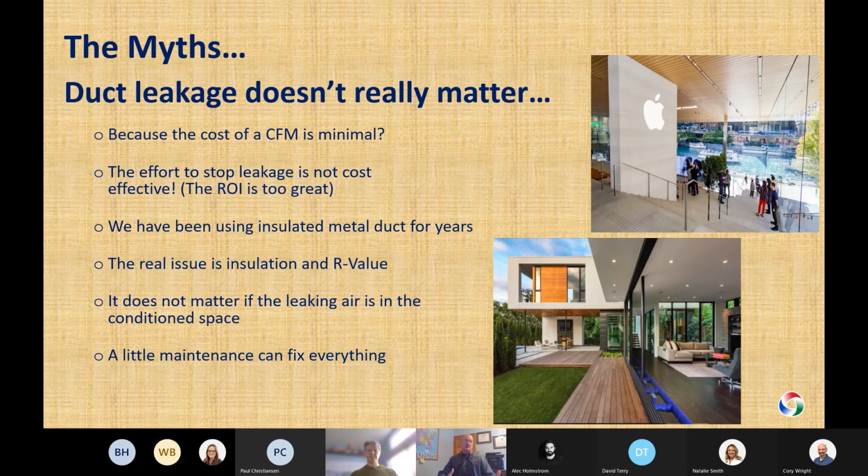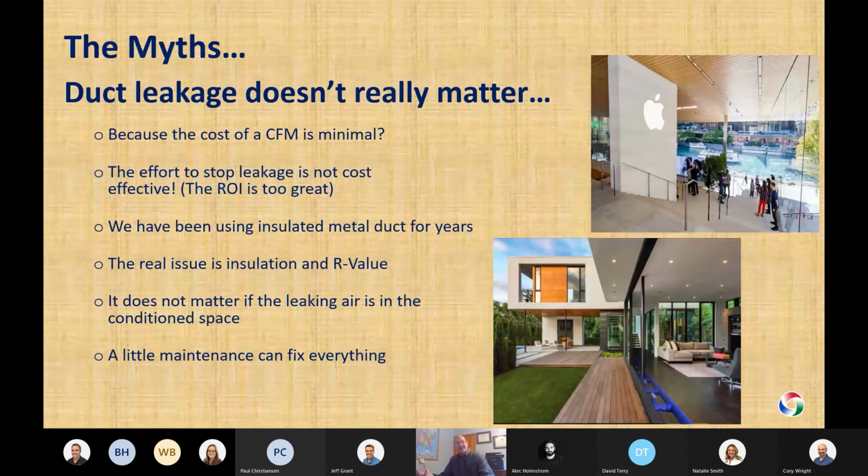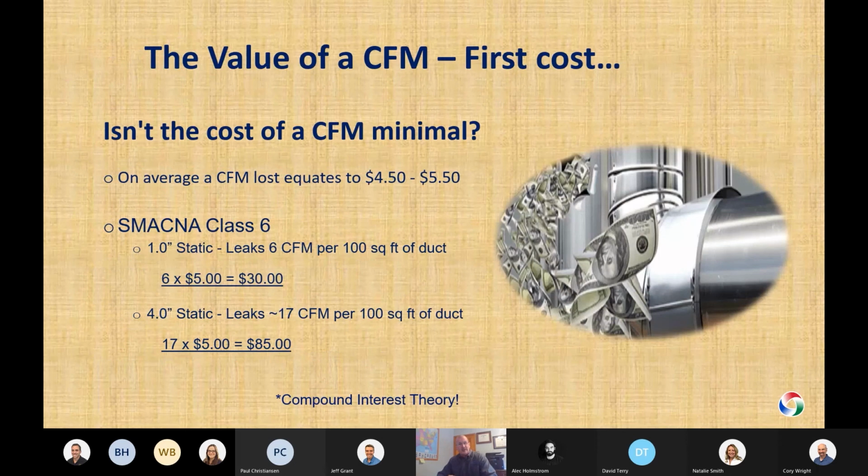And that's just not true because it's leaking generally up high, and so it's never coming down to where the people are. It's either already hot, so it's staying up there, or it's releasing in the hottest area of the room, so it never makes it all the way down before it heats back up and goes back up. And then we think a little maintenance can fix everything.